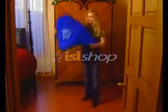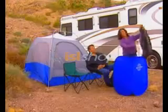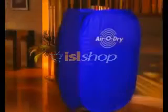And when you're done, just fold it up. It becomes so compact, you can even travel with it. The inexpensive AeroDry is perfect for apartments or studios with no room for in-house appliances, RVs and camping trips, college dorms. And of course, it's great for people who already have a dryer at home but need to take advantage of quick, shrink-free, wrinkle-free, iron-free drying.